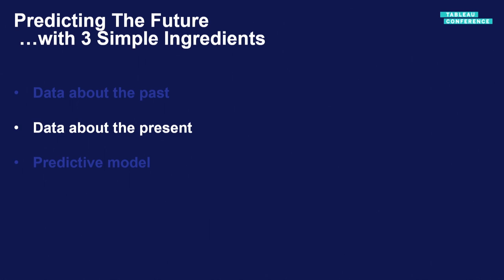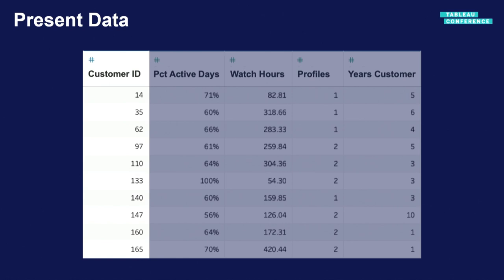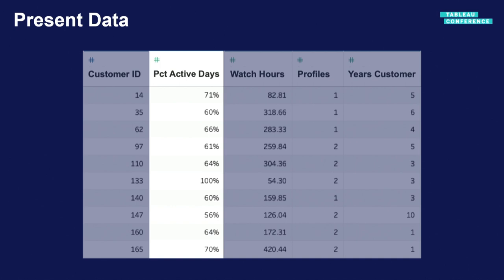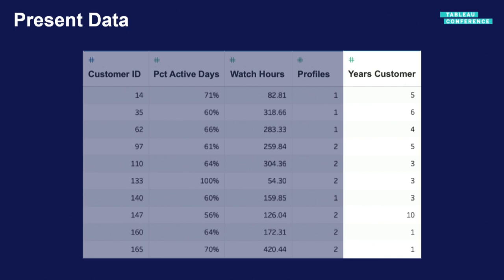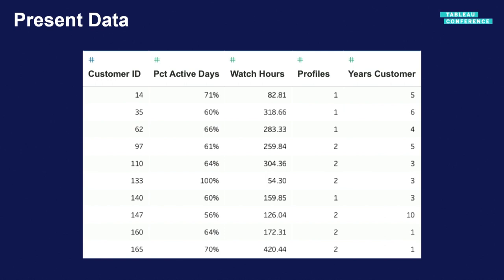Now we need some data about the present. Again, we have our customer ID representing who we're talking about. These are people who have not yet had to choose whether or not to renew their product. The percentage of days they logged into their subscription. How many hours of content they've consumed, the number of profiles on their account, and how many years they've been a customer. You'll recognize that this looks really similar to the data that we just saw. We're just missing one key component, of course.